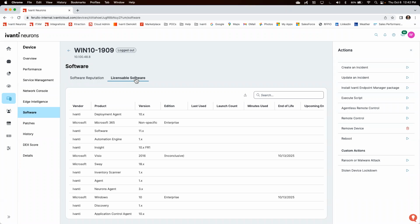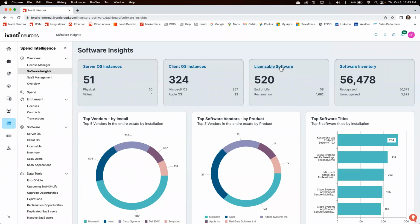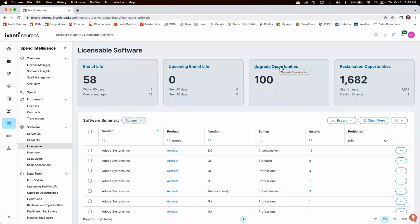These are the things that, in an ITAM world, they'll say either cost you money, make you money, or could put you in jail if you don't manage them right. So these are the things that we set up essentially on the dashboard as things that you need to drill into. Your licensable units, 520 of them have been found in my environment. And when we drill into that, now we can start to see all the software that's really important to us.